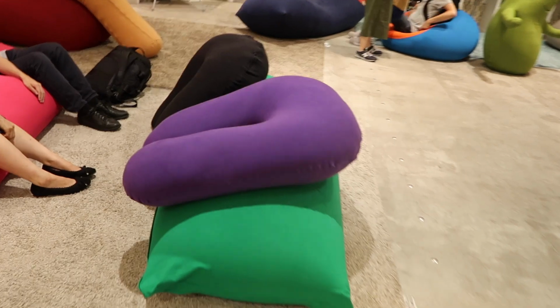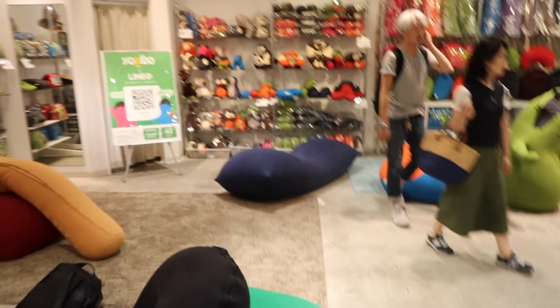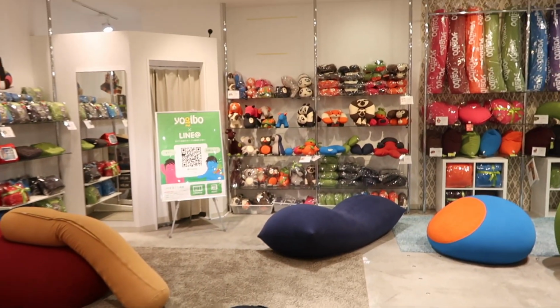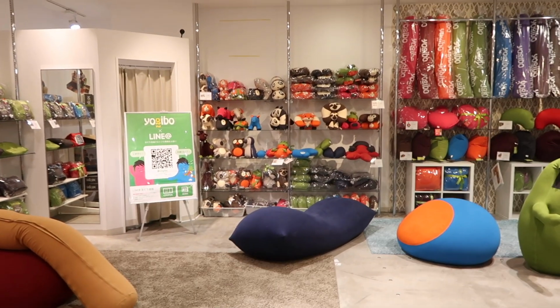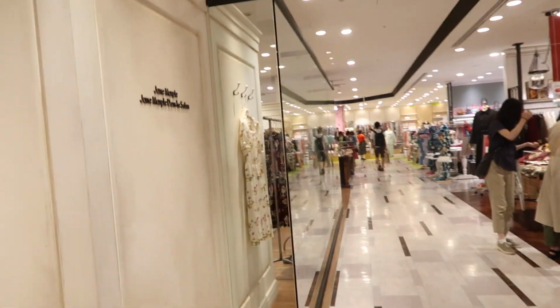Steven's like, bye, bye, bye. Are these like giant beanbaggy things? Yeah, giant beanbags in loads of different shapes. They're kind of cool. Oh, look at the cute beanbag fox over there, Peachan. Okay, he's cool. We found our way to floor number 6. They seem to have some cool things here.